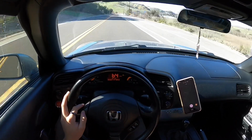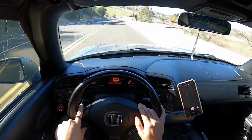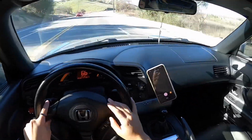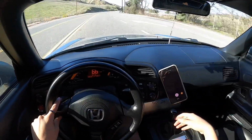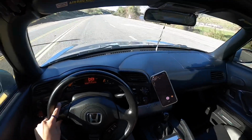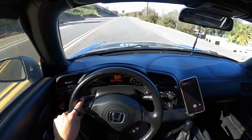What else? Two-seater, near 50-50 weight distribution. And honestly, one of the best gearboxes I've ever handled. It's so satisfying to go ahead and shift gears in this. And the car is so raw that you feel literally every bump. You feel the road.